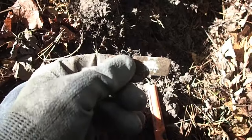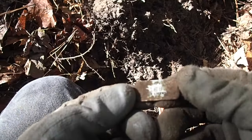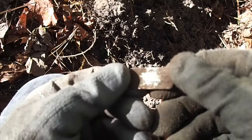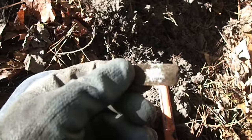Well, I got a little hit here and dug it up. Looks like it's probably a dog license, I think. So, yeah, it's not an ID tag, I know that. So we're going to keep looking.